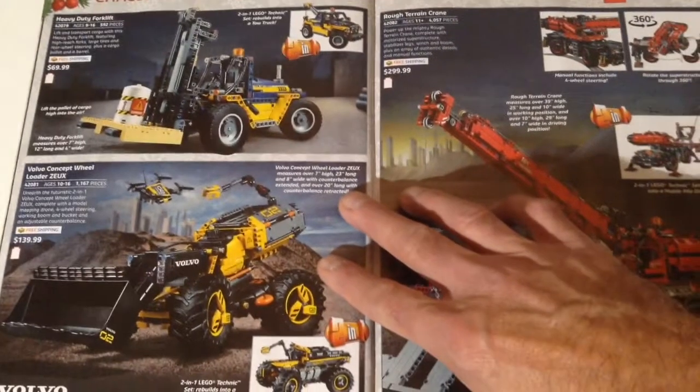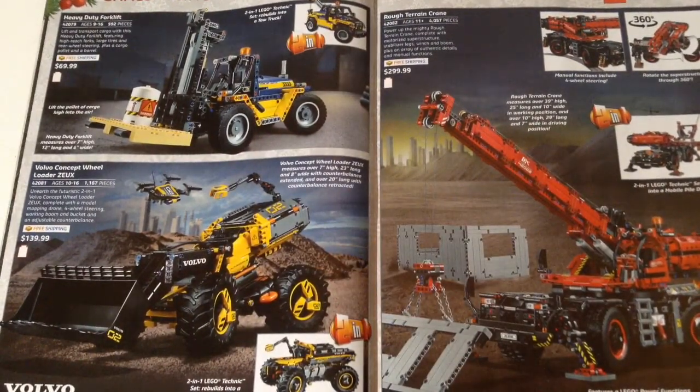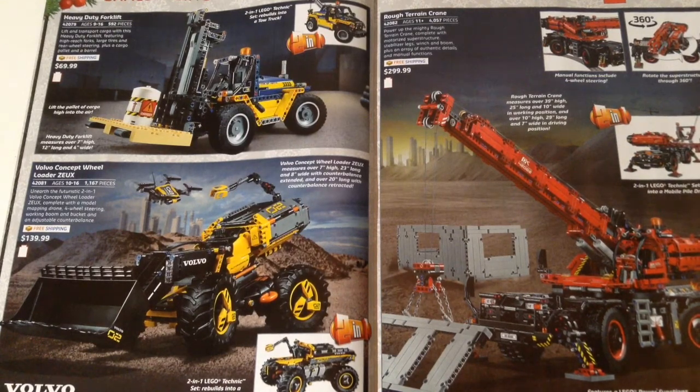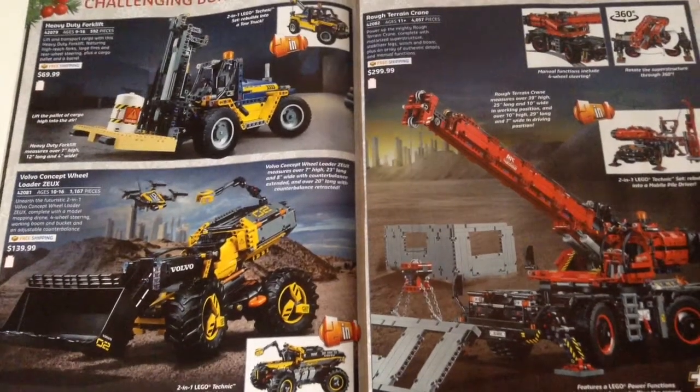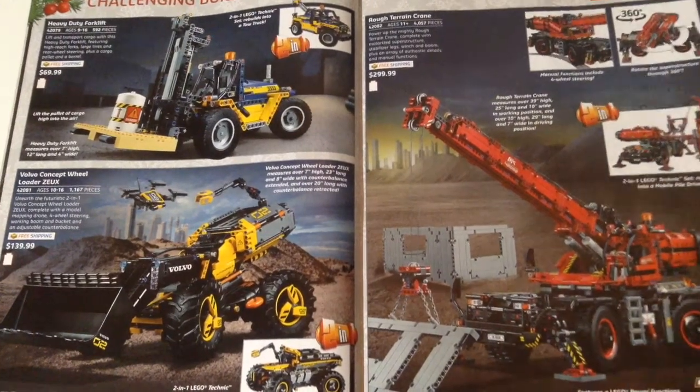Then we get to the Technic. Now, Technic has some unbelievable models. They got all the motors, all the remotes. We're not even going to talk about the price on these. I don't even know if any of these are really new or if they've been around since the beginning of the year. But you've got to keep in mind, when you're buying Technic, you're actually paying for the motors and the gears and all that stuff. So it's hard to say if they're overpriced or not.